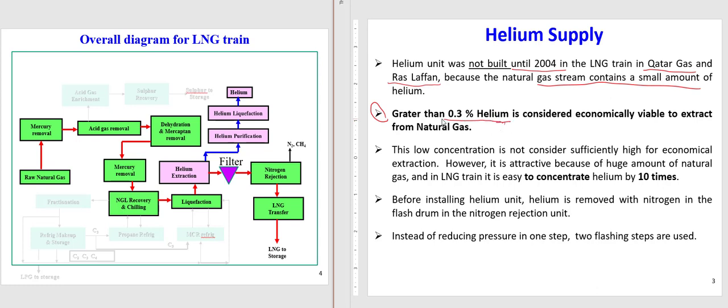So if we have greater than 0.3% helium in our natural gas, this is considered a good driving force for extraction of helium. If we have more than this amount in the natural gas, it is good to extract it. Helium itself is a product that has a lot of applications. It's a kind of inert gas with a lot of industrial applications, and also the natural gas that we will sell has higher quality.